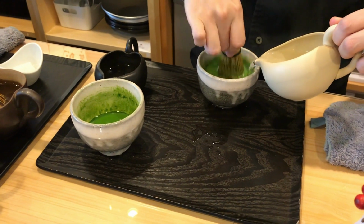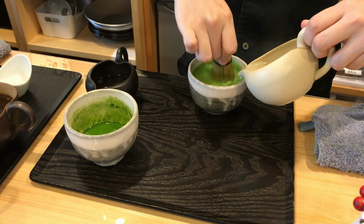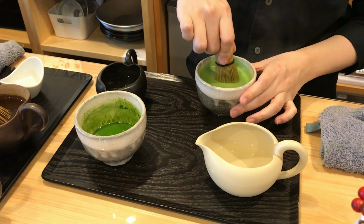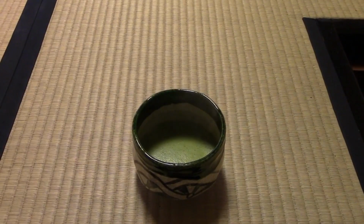A lot of work goes into producing this smooth flavor of the matcha, and when combined with expert level whisking, a good matcha can taste almost like a glass of milk. What about matcha flavor pairings?